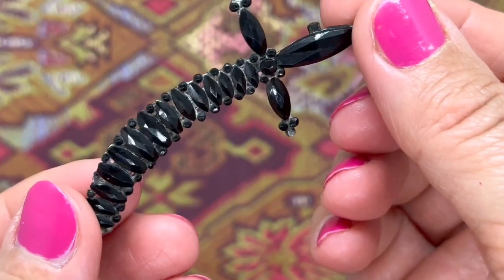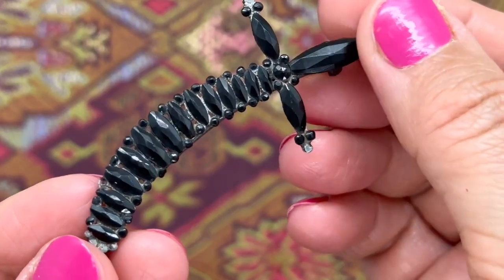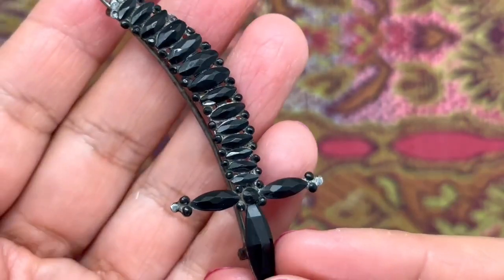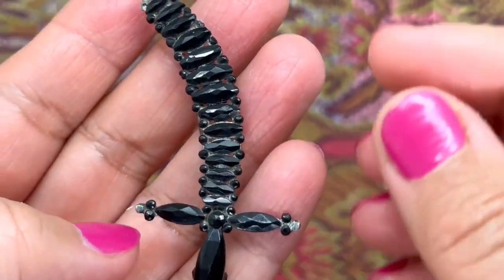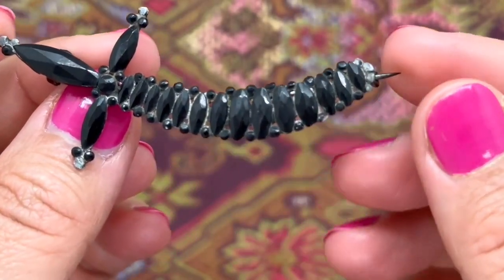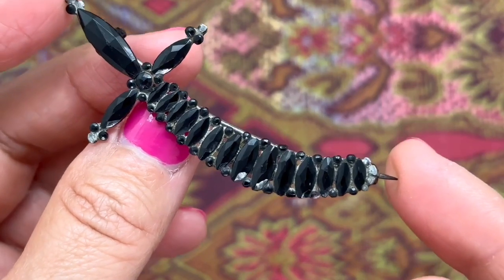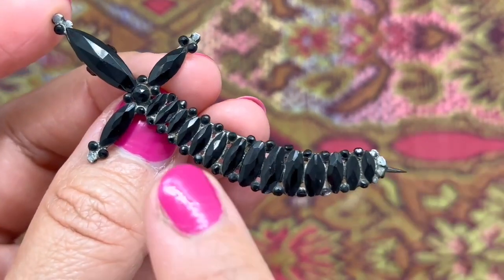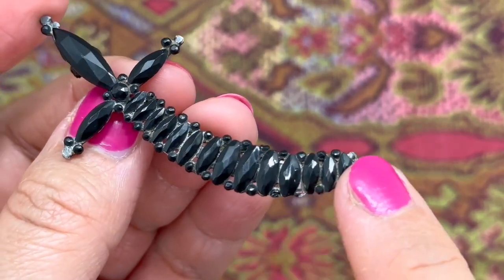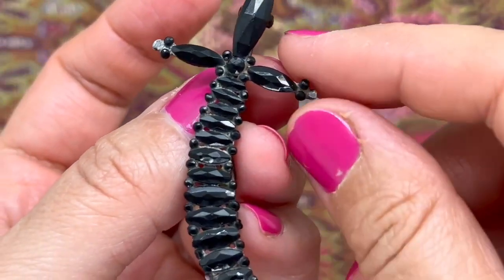Now, Whitby exported lots of black jet jewelry to France, and France was very interested in black jet. And I think because of the high demand for this beautiful magical stone, we'll speak something about the magical properties later on, France decided to imitate black jet, possibly because of the price, because of the high demand.